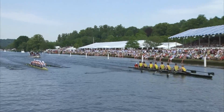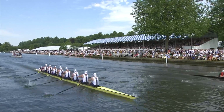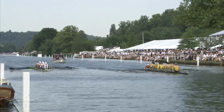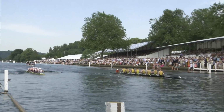It looks like Hampton's race in the black boat from Shrewsbury School on this near side. A few more strokes to go past the packed stewards grandstand. There's Shrewsbury, there's the shot in the finish. You can see for yourselves that probably is a race-winning lead. An upset coming up here.